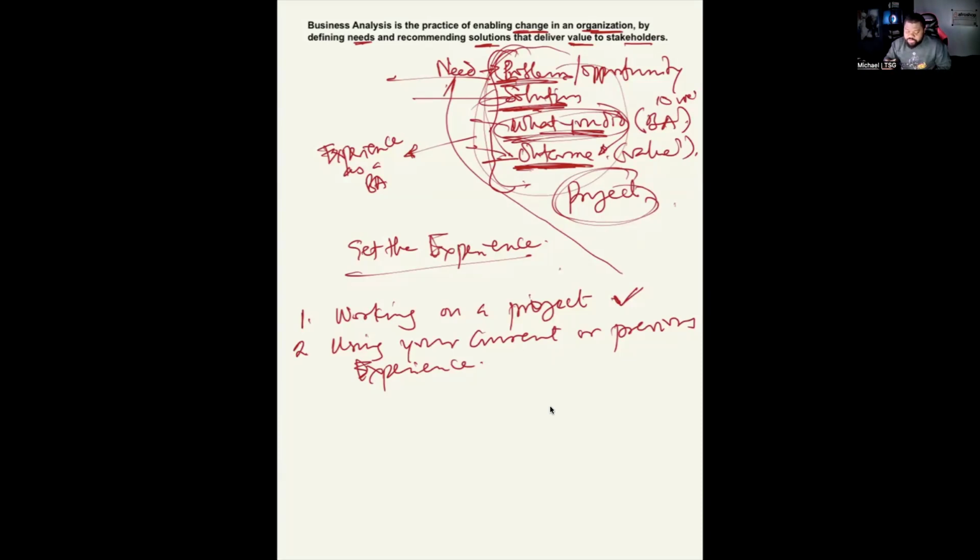Now, using your current or previous experience. Remember that business analysis is the practice of enabling change. So let's see that change. I want you to tell me one organization, or I want you to tell me one industry.